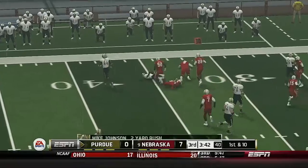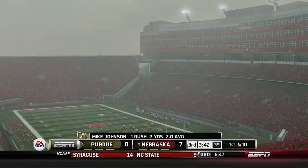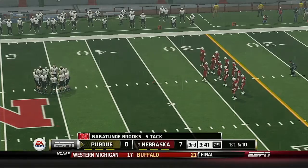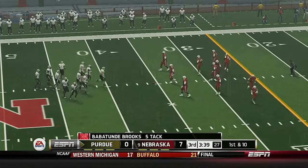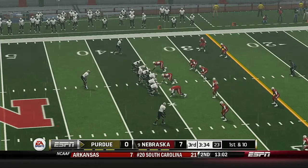They try running left, brought down in the open field. So they go on the ground and pick up another first down. They are stringing together a nice little drive here. If they keep this up, it'll be hard to keep them out of the end zone. From the 35-yard line, it's first down.